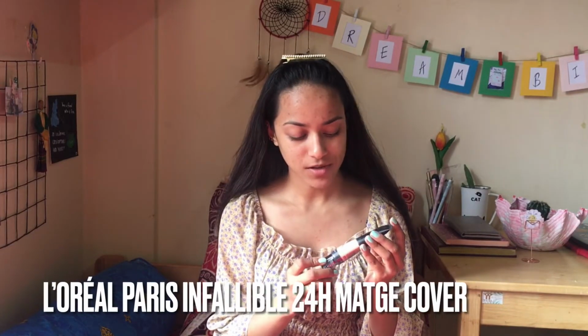Next up, for the foundation, I really wanted to try L'Oreal Paris Infallible 24 Hours Matte Cover. I haven't opened this, so I do want to check it out. I have it in the shade 102 Shell Beige. I want to check this out because I have seen a lot of people use this, so I want to check it on my skin. Yes, the feeling of new makeup. And it says high coverage, but it gives natural result and long wear matte foundation.